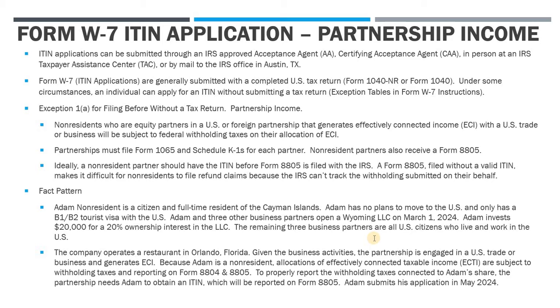The remaining business partners all are U.S. persons and live and work in the U.S. So Adam is just a passive investor in Cayman. Now, the company is operating a restaurant in Orlando, right? So we have this U.S. trade or business and we have effectively connected income.